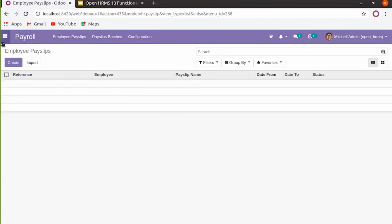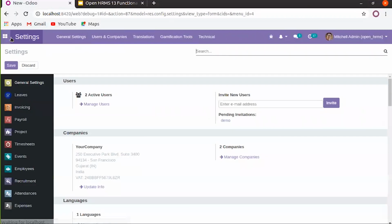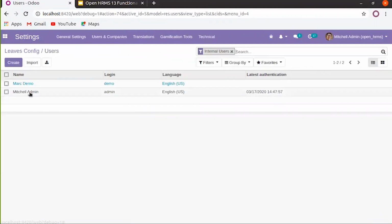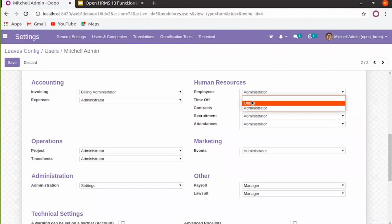Before ending the session, let's see what record rules are available for the employees module and other modules. Go to manage users, Michelle admin, edit. You can find the employees with 3 options: user, officer, administrator. Normally all the users who don't have access to this module will also have access to view the employees list. Officers will have access to all the employee modules except the configuration menu. Administrator will have the officer's options plus the configuration menu.